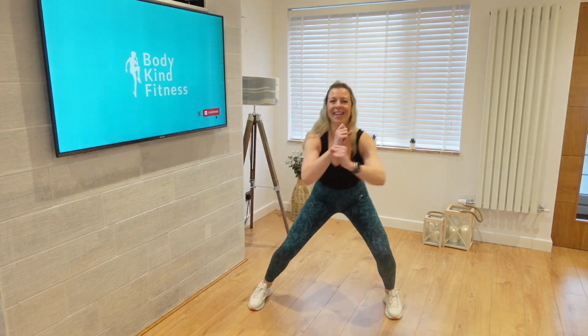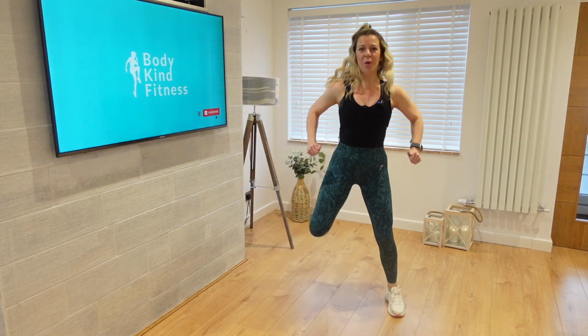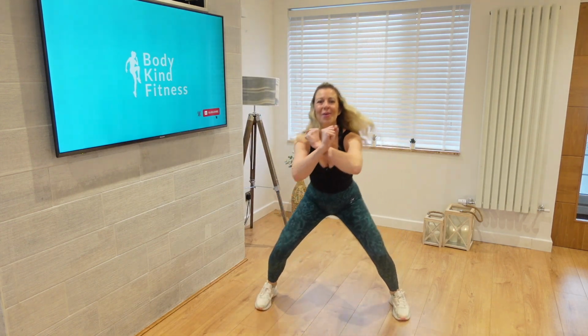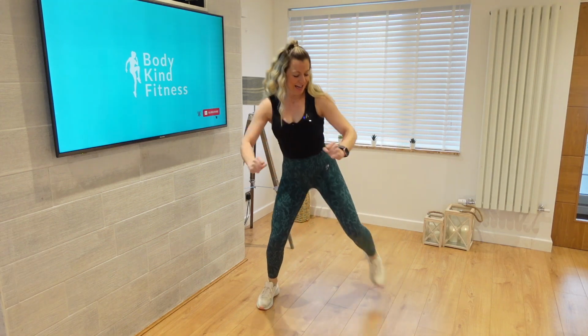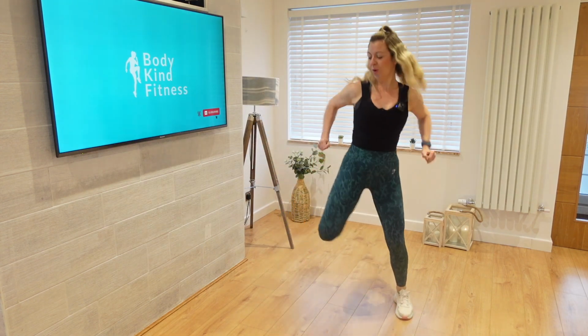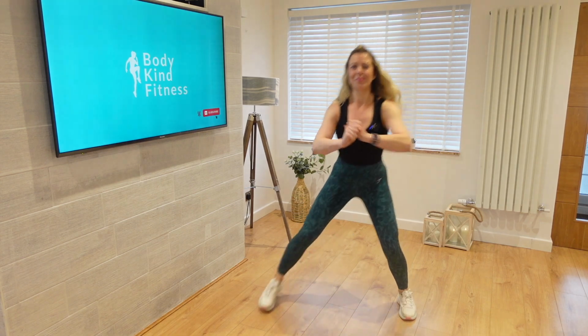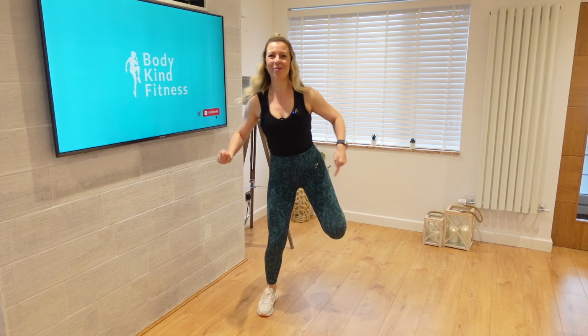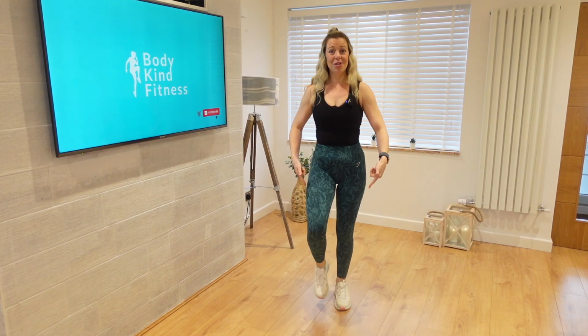Hold it here. We're just gonna go into those hamstring curls here. So we're just gently sinking down, kicking that bottom. Good work. Remember to keep breathing. Let's get that oxygen flowing all the way around our body to the muscles that need it. Good work. Give me 3, 2, 1. Wonderful. Take it back down to that march on the spot here.